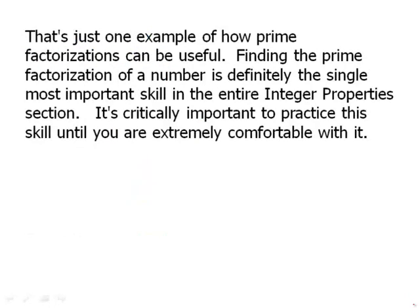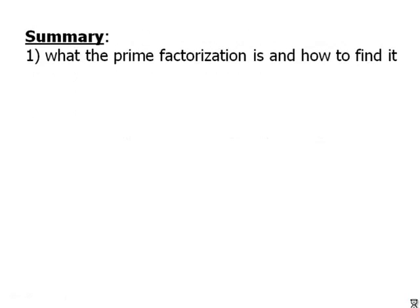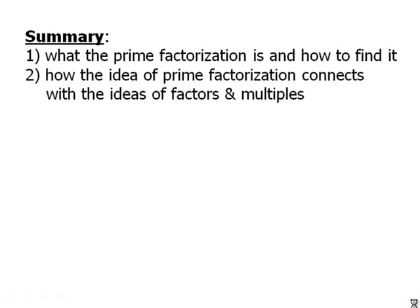That's just one example of how prime factorizations can be useful. In the upcoming videos, we'll be showing many different examples of how we can use prime factorizations to answer a number of different integer property questions. Finding the prime factorization of a number is definitely the single most important skill in the entire integer property section. It's critically important to practice this skill until you are extremely comfortable with it. In summary, we talked about what the prime factorization is and how to find it, and we talked about how the idea of prime factorization connects with the ideas of factors and multiples.